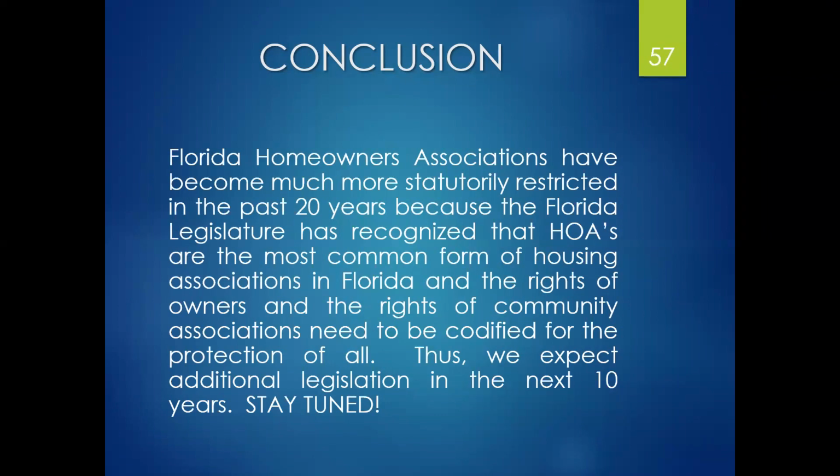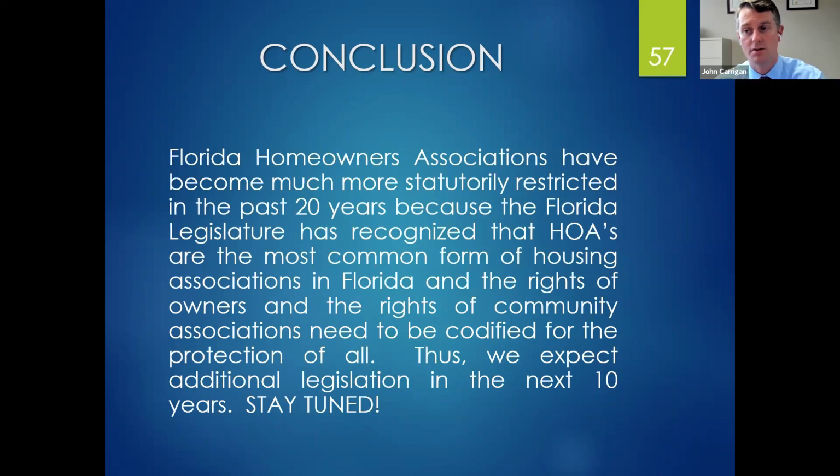All right. How do members of the HOA, not board members, obtain copies of the governing documents? Can they be refused? One, when you close on your home, you should get a copy. And if not, you should go to the management company or the association and request a copy. You might have to pay a fee to do it. Or in the alternative, you can make a records request.